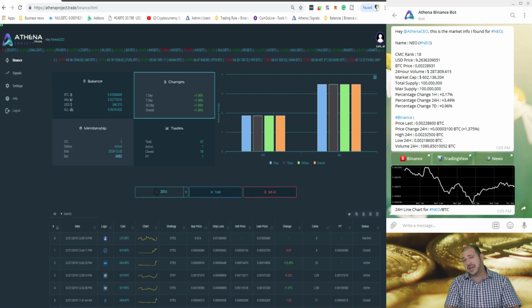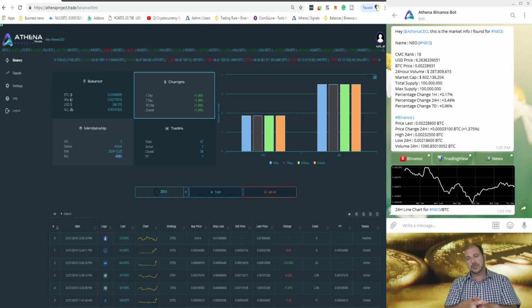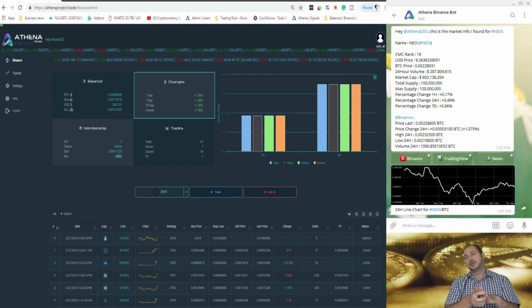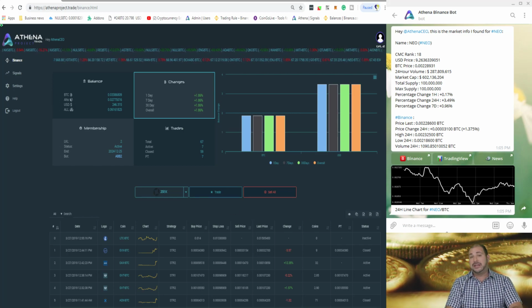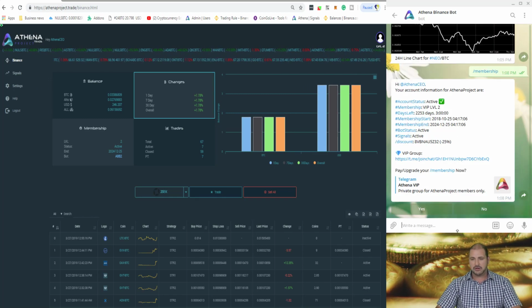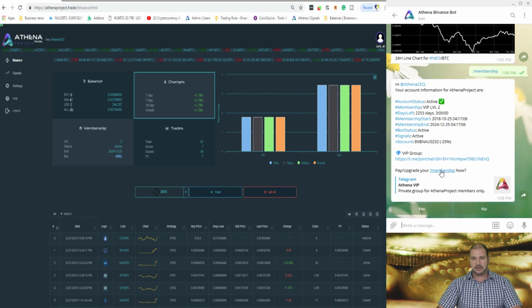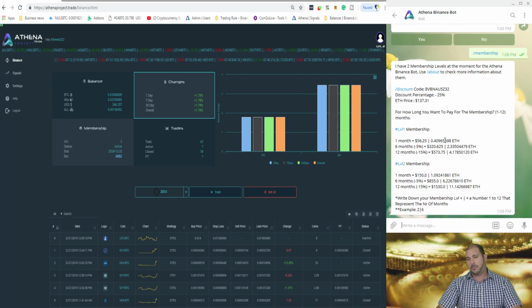If you have signed up already, do send me a message and we'll get you set up with your password. And if you're a new user, all you need to do is go on the bot, click /start and do your initial, and then you're going to go /membership. You have to click on /membership there. You're going to say I want to upgrade, and then pick your package.